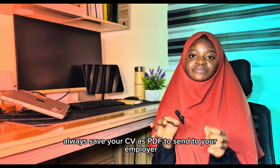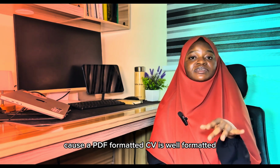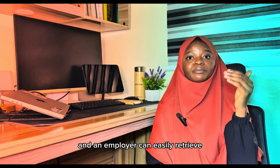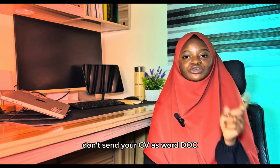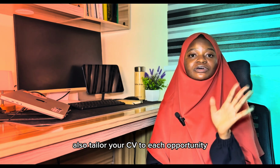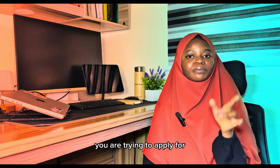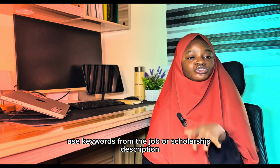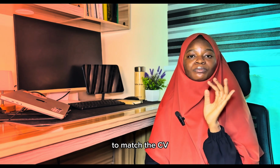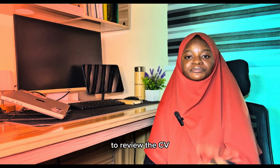Also, always save your CV as a PDF to send to your employer, because a PDF-formatted CV is well formatted and your employer can easily read through it. Don't send your CV as a Word doc. Never make that mistake. Also, tailor your CV to each opportunity. Ensure that your CV matches the description of any opportunity you are trying to apply for. Use keywords from the job or scholarship description to match the CV so that it can match whatever system they are using to review the CV.